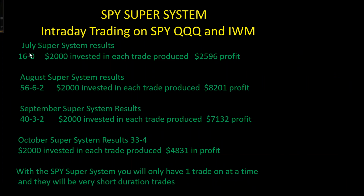And you can't take a lot of swing trades off a high probability. There's not a lot of ones that meet the criteria. You're going to have maybe 2 to 3 a week. But this is how much I get in these months, and you can see how many trades there were.